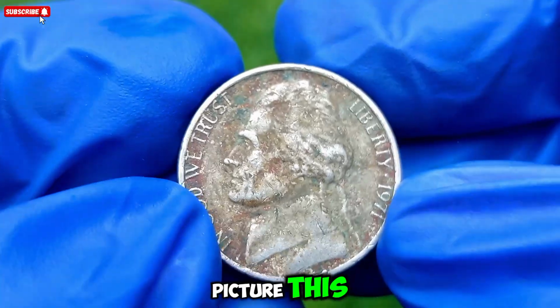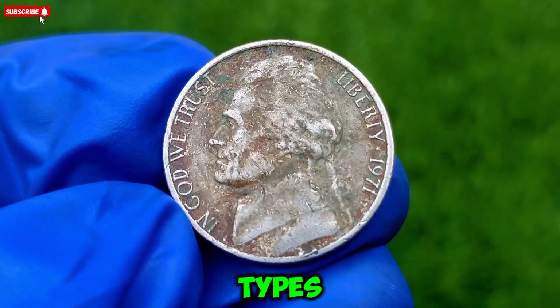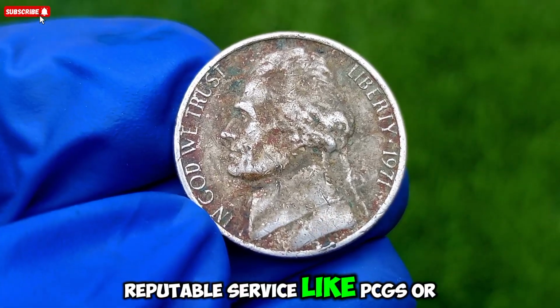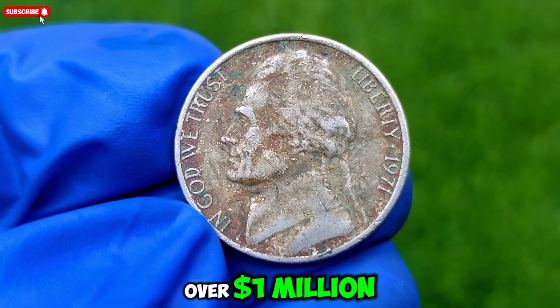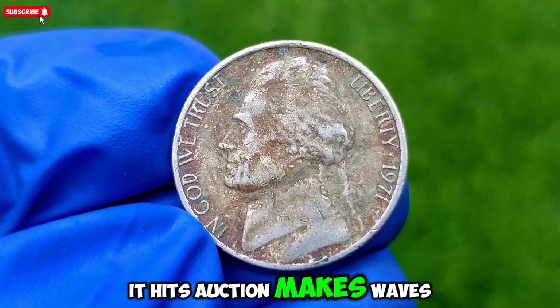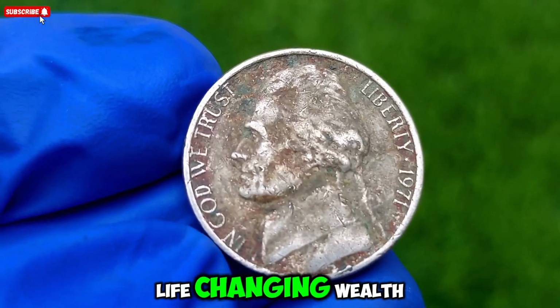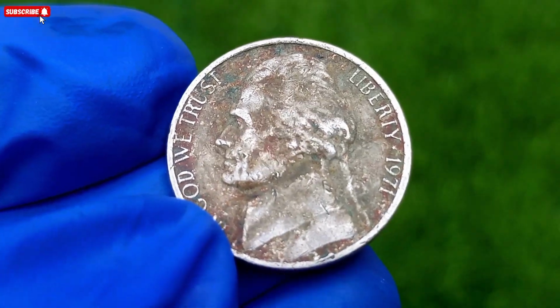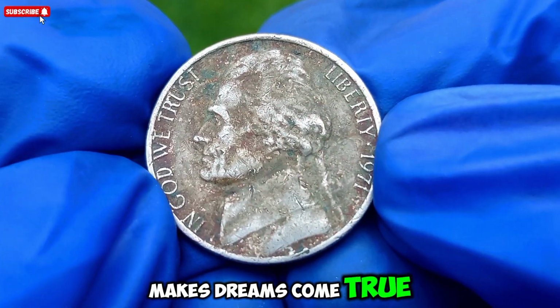Picture this. You discover that the nickel you've had for years is one of these rare types. You contact an expert, get it graded by a reputable service like PCGS or NGC, and find out it's worth over $1 million. It hits auction, makes waves in the numismatic community, and you walk away with life-changing wealth. That's not just money. That's a new house. Your children's future secured. The kind of wealth that makes dreams come true.